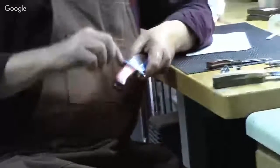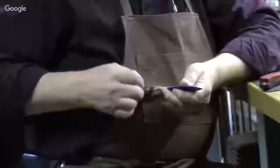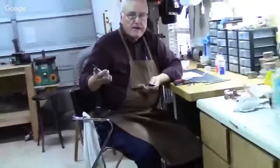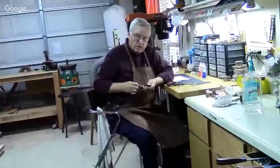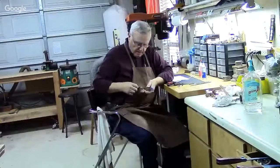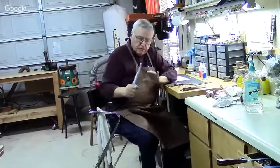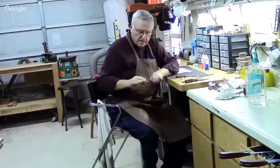What we call file work, we have to take the rough edge off of the knife and make it smooth. And we do that strictly using a file. We take the file and we literally go through and file this thing. We spend probably 35 to 40 minutes, at least over half an hour, to do the file work on this to get it edged out so that it's smooth to the touch and to the feel. And then I sand it down.